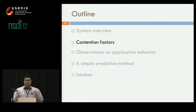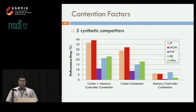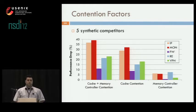Now let's see what is the main contention factor in our system. So it's either the cache or the memory controller. We use different tricks, job placements, memory allocations, in order to expose contention for different resources. What I'm showing you here is the maximum drop of one application when competing with five synthetic competitors that perform only random cache reads at the highest rate possible.